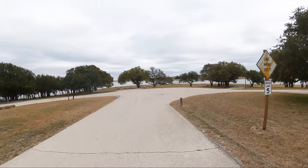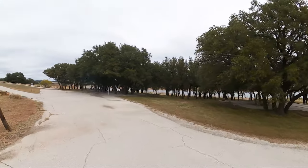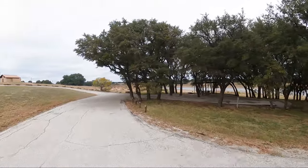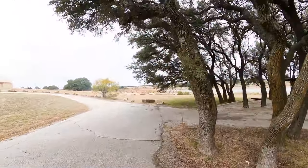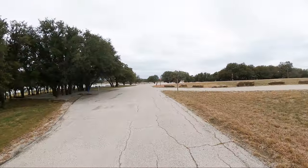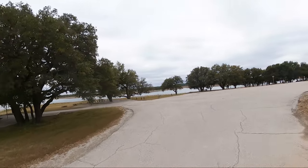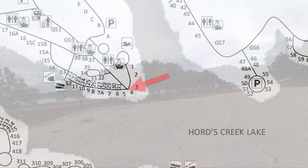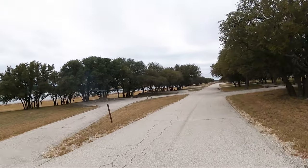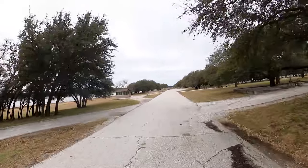Not sure if these are, well, they appear to be 30 amp sites. Number two, that looks cool. Right next to the swim area, that would be a big plus if you could actually swim. Ooh, that's a cool site. Number five, I like it. Yeah, we should have got number six way over here. We would have no neighbors. A fish cleaning station.